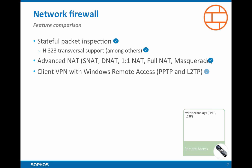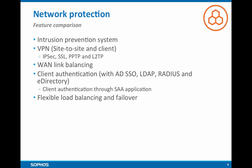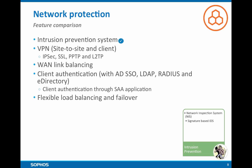So these are some of the great features that you get in addition to the kinds of things you've been used to with Microsoft TMG. But that's not all, of course. When you look at the protection capabilities that TMG provided, of course it had an IPS, some good site-to-site and client-based VPN infrastructure, WAN link balancing, client authentication, and flexible load balancing and failover.